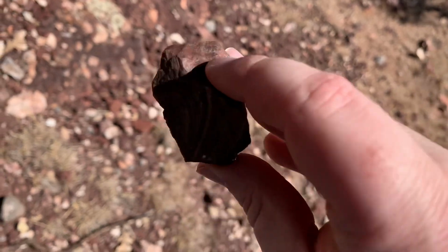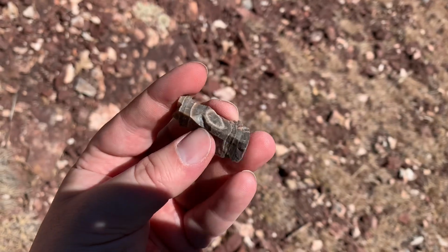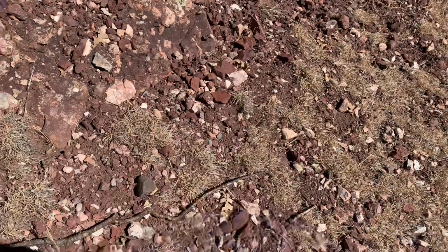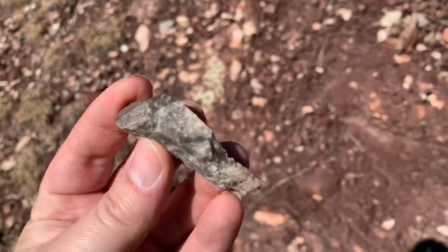It's high quality jasper. I kind of like these broken bits and pieces. And that's kind of cool looking, the way that this thin section is broken. It's imperfectly perfect. It's wonderful. Here's another little chipped one.